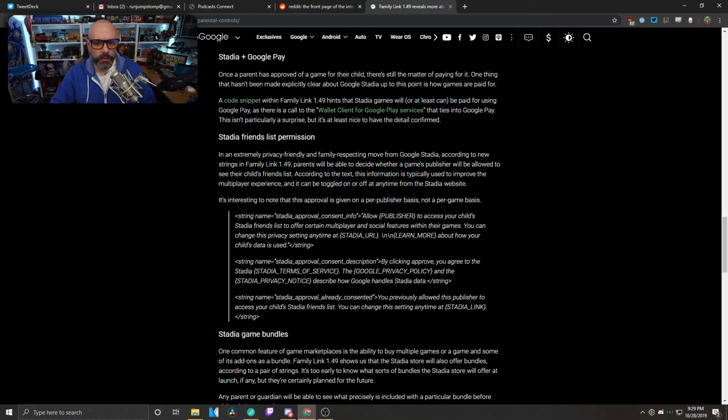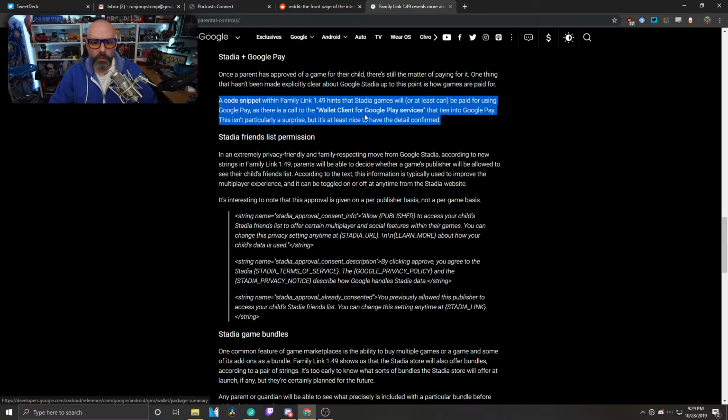All right, Stadia and Google Play. It says here, once a parent has approved a game for a child, there is still a matter of paying for it. They have not told us how we're going to be paying for things, but it looks right here like there is a call for the wallet client for Google Play services built into Google Pay. Now, I've gotten a lot of people asking me to ask John Justice, are we going to be able to pay for games with our Google Play Store cash? So far, I still don't know the answer, but it seems like we might be able to, which I think is pretty good. Let's go on.